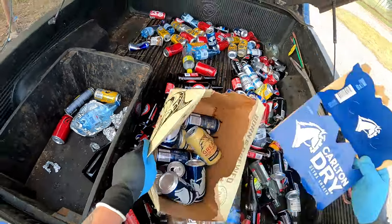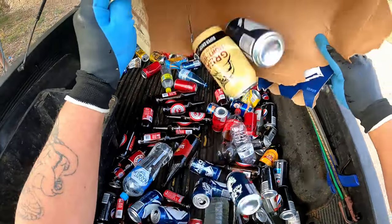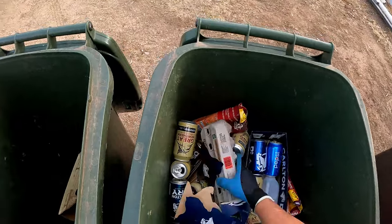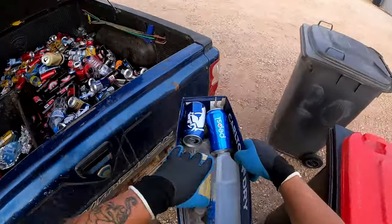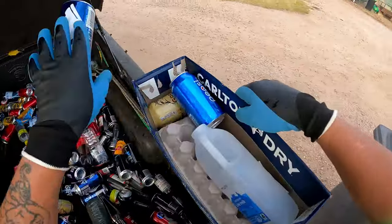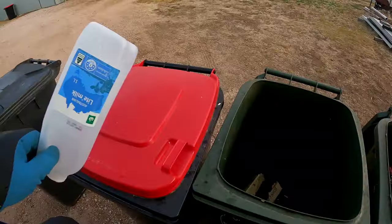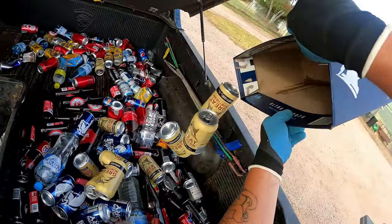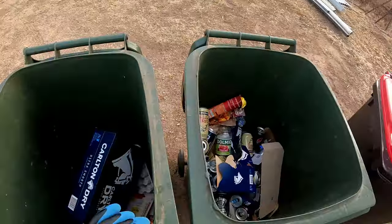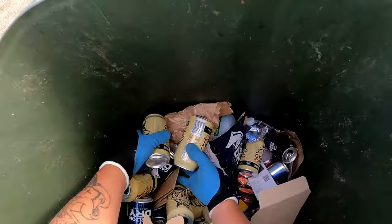Can. Oh, we just emptied that out. Yeah, yeah. Loving that. Egg carton. Oh, here's another one. Like we struck it. We struck it with hands. That's a milk one. Egg carton. We'll just empty them out again. Yeah. Heck yeah. Oh my god.